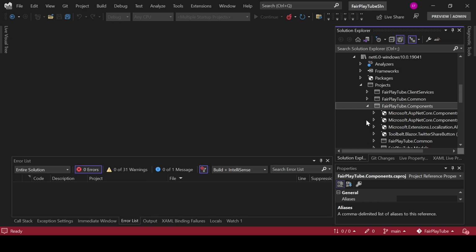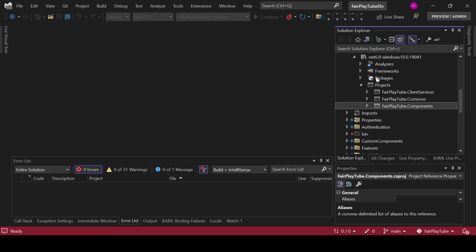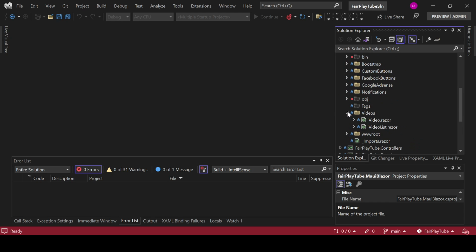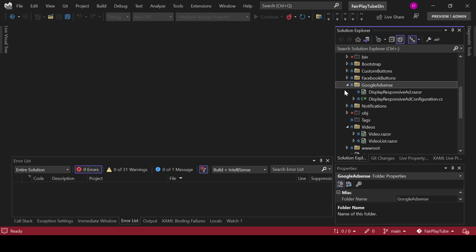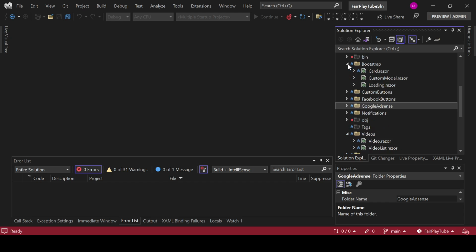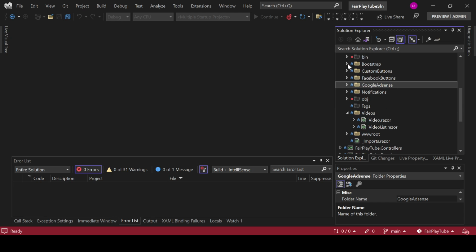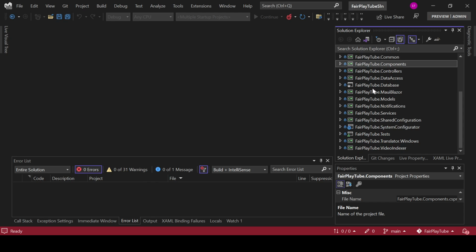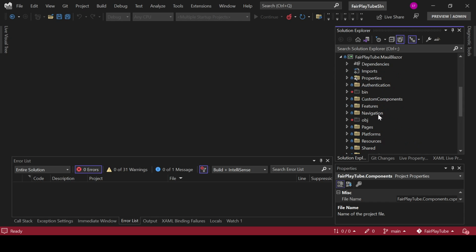And here we have the components. The components basically have the controls for things like the videos list and the video controllers themselves, the Google AdSense component, the Facebook button component, some of our custom buttons, right? And things like the Bootstrap cards, custom models, and the loading spinners, right? And as you can see in the MAUI Blazor application, there is really not that much original code since a lot of it is reutilized.